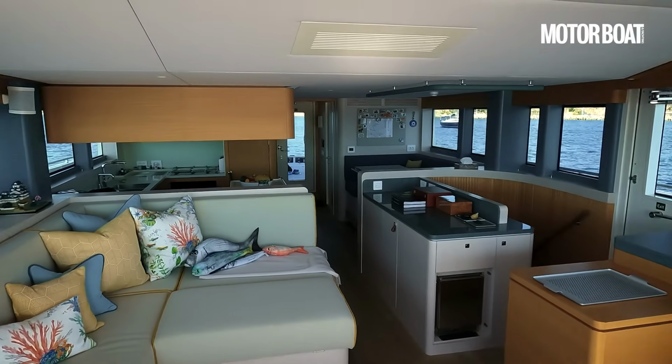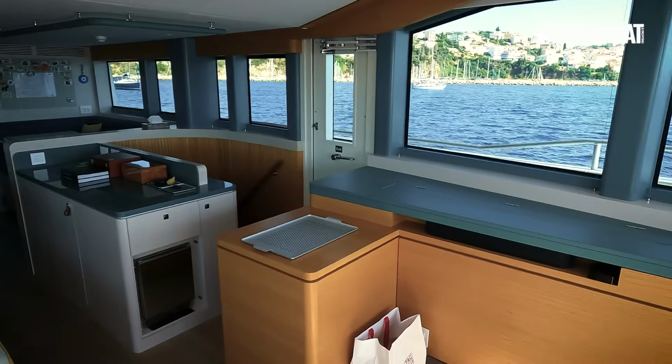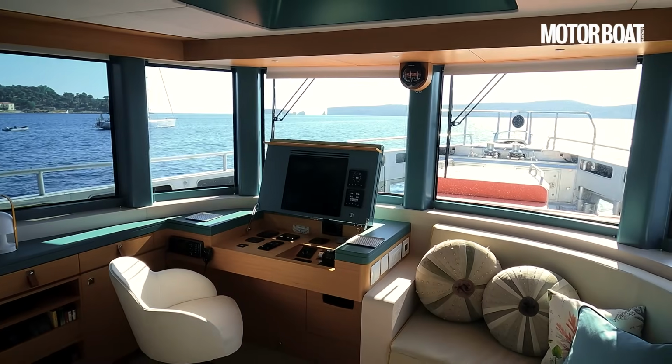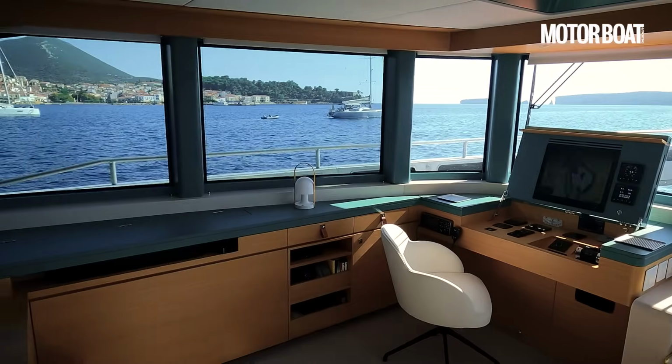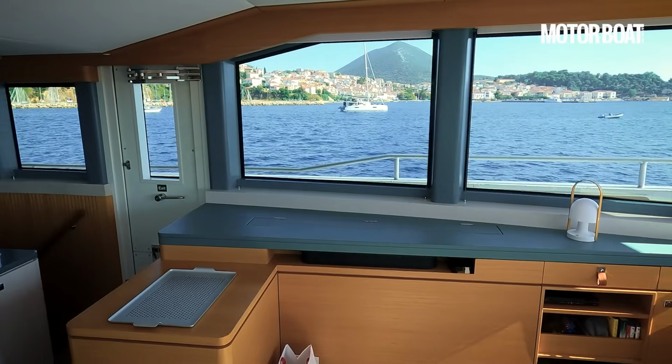You'll notice there are surround sound speakers. There's a little Sonos speaker up there. There's a sound bar under the television over there. Another speaker in the corner there. You have the full surround sound cinema screen effect. And of course there are blinds that all lower down in sync together.